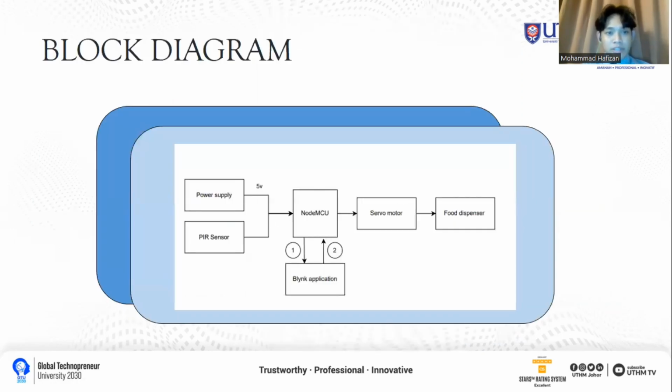This is my block diagram for this project. The input is a power supply and PIR sensor, and the power supply will activate the MCU, and the Blynk application is used in this project to control the pet feeder. The output will be the servo motor to open the valve, and it will go to the food dispenser.